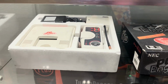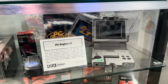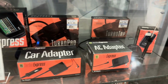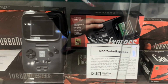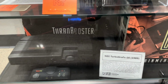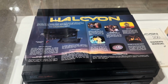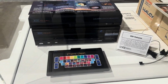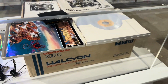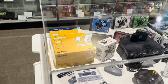And if you're a TurboGrafx fan, which I definitely am, this is a great section of the museum. Many of you know the Japanese version is called the PC Engine. And the Turbo Express was TurboGrafx on the go. Awesome. Heritage Auctions recently sold a Halcyon game console, incredibly rare. Luckily, there's another one here at the National Video Game Museum. This section over here, called Checkpoint, focuses on rarities and really high dollar games.